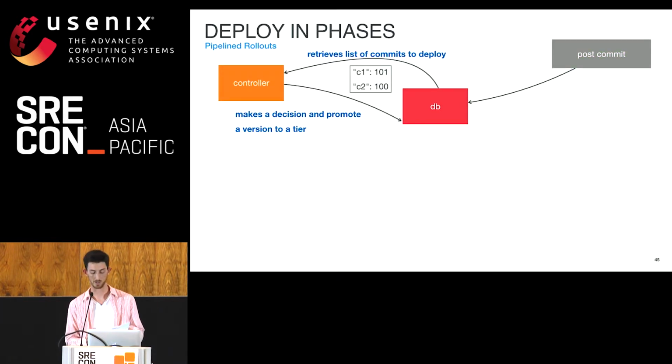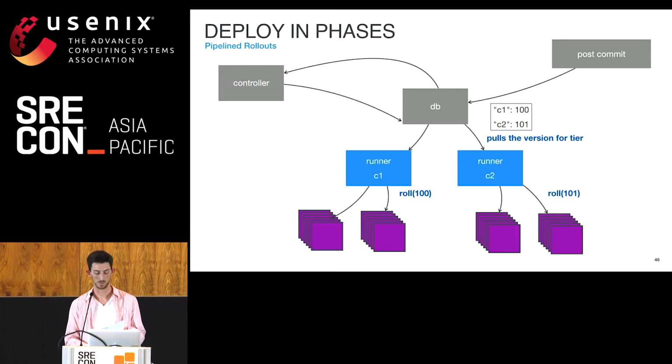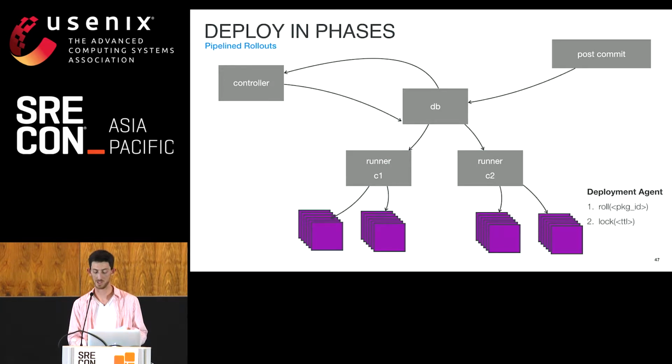Next, we implemented a simple controller whose sole responsibility is determining the health of the various phases, you can see C1 and C2, and advancing the phases once the previous phase passed. Once we've determined what the state of the world should be for the phases, we have runners that are responsible for enforcing the state on their various sets of hosts, C1 and C2. Finally, on each web host, we have a simple agent called Smith, Agent Smith, that is responsible for serializing deployment updates and actually deploying the code on the machine.